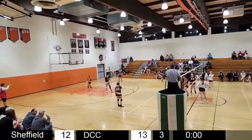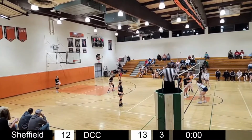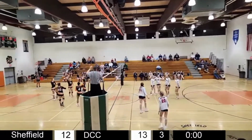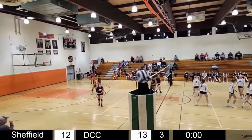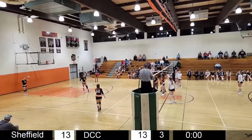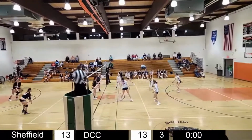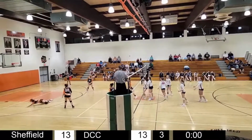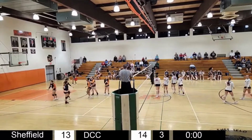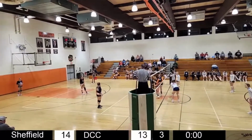Silvas and Davidson both return for Sheffield. It'll be Davidson to serve. And that one goes for an ace for Emily Davidson. It's 13 apiece here in set number 3. Davidson, now here's a set for Emma Olensky, and that is in. So a Pizza Hut kill for Emma Olensky, and it's 14. No, I'm sorry. Check that. Say out, so 14-13 Sheffield.